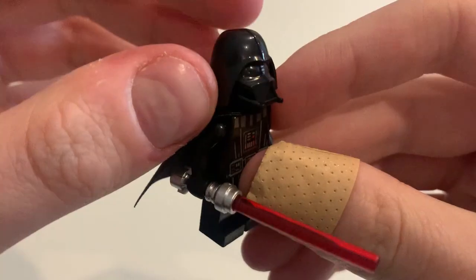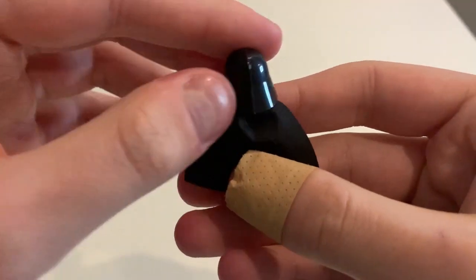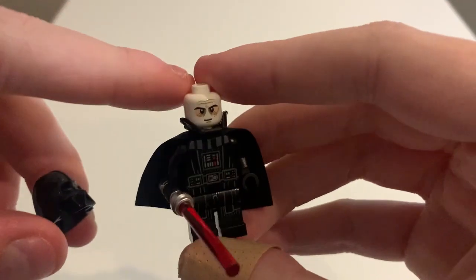What a helmet. The level of detail done to this helmet is just amazing. You can see the eyes, the grills and all is really nice. Nice, solid, clean finish to the back. You can also lift off the helmet here, guys, which I love the way this just kind of stays down here, this piece here. Of course, there's Darth Vader's head revealed there.